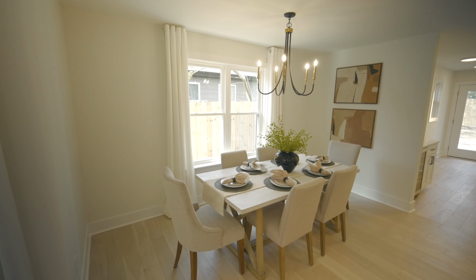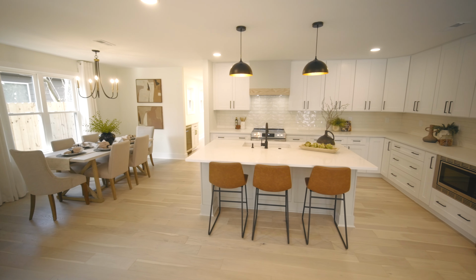It allowed us to have a full-size kitchen. I mean, this is like one of the largest kitchens that we've ever done to date, and it's in, what, a 1,700 plus square foot house. It's perfect for hosting, and I don't think anyone would expect it until you walk in this house.